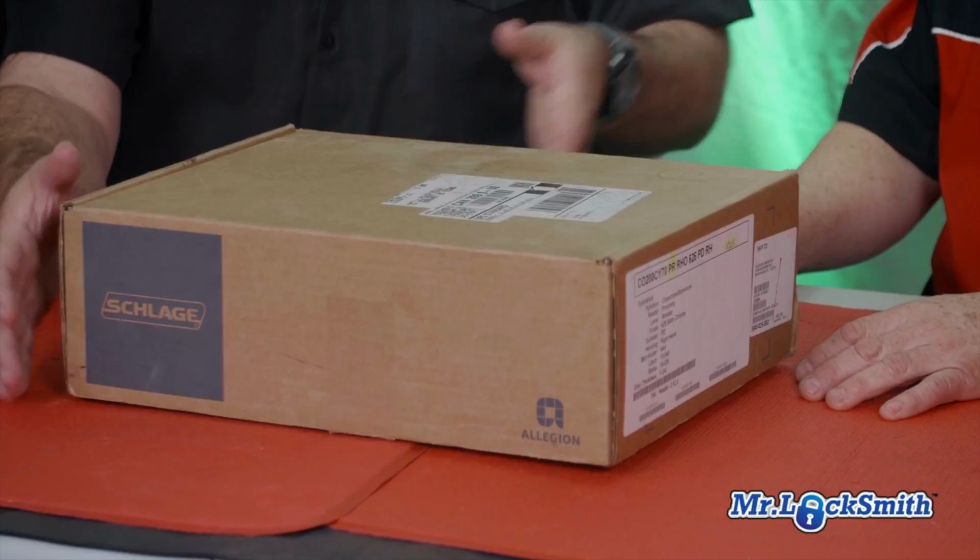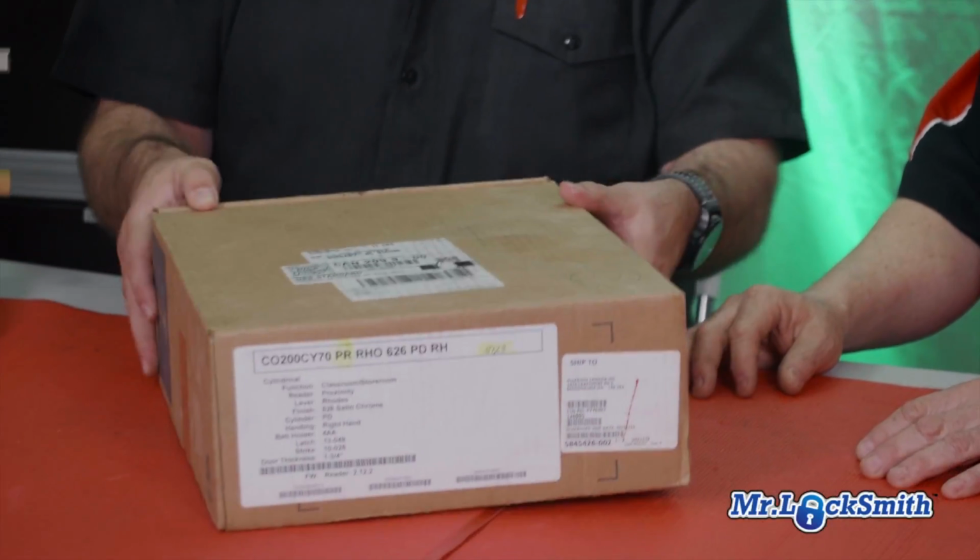So we have our favorite access control and our standalone. This is a great system. So Carlos is the expert on this. He's installed tons. And here it is. We're just going to box it. This is the Schlage, the CO200.